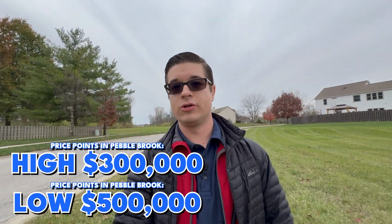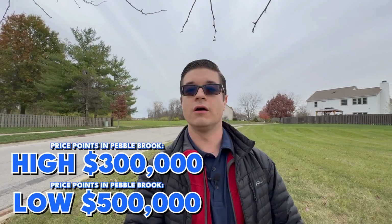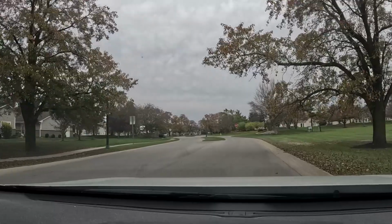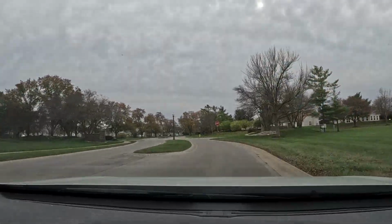And when it comes to price in Pebble Brook, we're looking at high 3s all the way up to low 5s, because this neighborhood is just very diverse in terms of what you can get. You can get a lot of ranches, but you also have 2-story homes as well. And just walking through the neighborhood, it's a very nice neighborhood. It's quiet, very well kept. People take care of their homes.